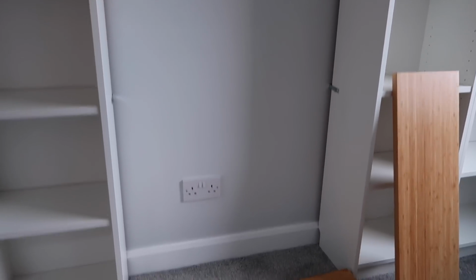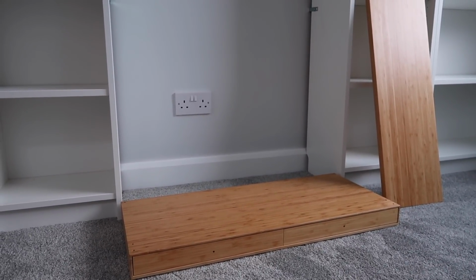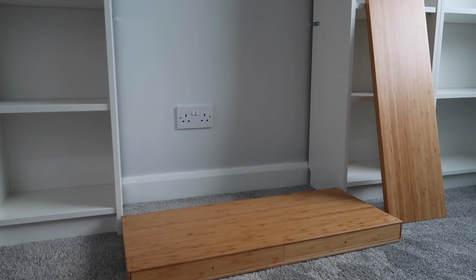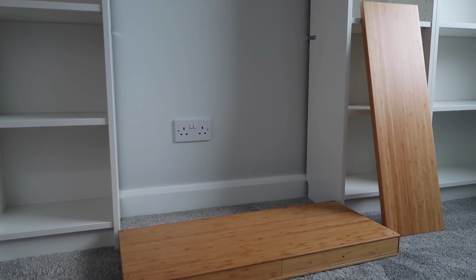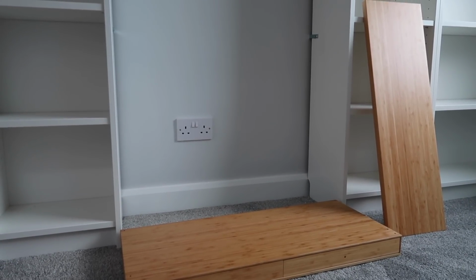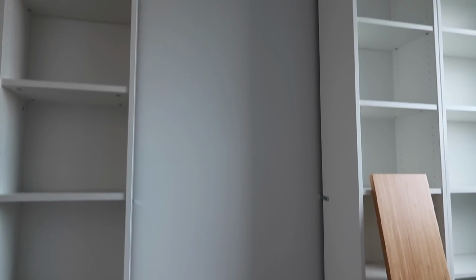So this is the desk down here. It's bamboo and it's got a couple of drawers in there, but the one thing that we thought was it's very shallow, and if we mounted it back to where the bookcases meet the wall, it would only stick out a little bit, and with the monitor and keyboard and everything, there just wasn't going to be that much space. This desk is meant to be mounted on like two bamboo rails that get affixed to the wall, but I'm gonna just kind of fix it down the middle of these bookcases.